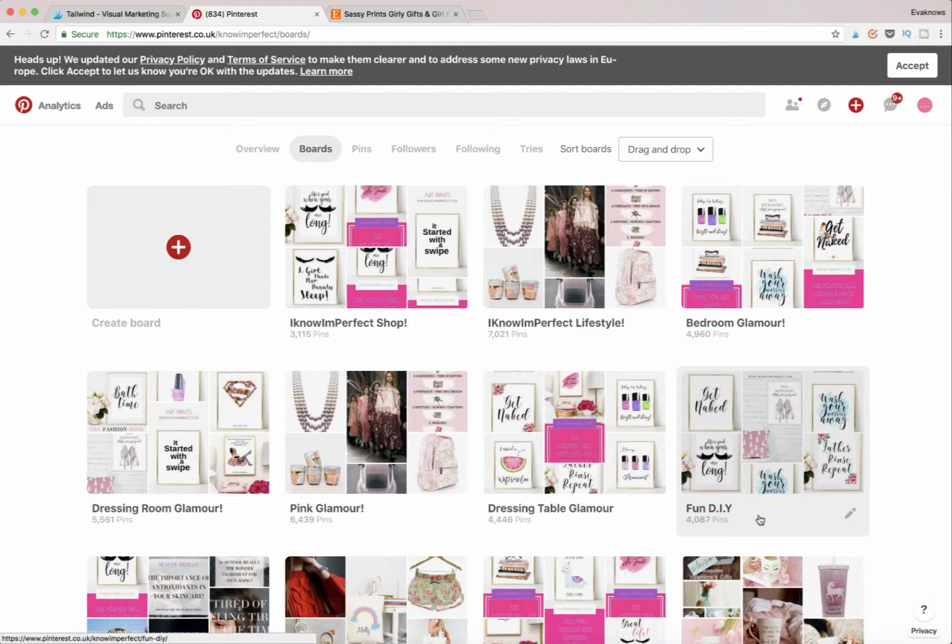But if you're not using a pinning program but you want to take Pinterest really seriously, then I definitely suggest you look at and use Tailwind, because it literally has just made driving traffic to my Etsy shop and indeed my blog as well, that's how I drive most of my traffic to my blog, so much easier. It's so quick to set up, it's so easy to set up, and it just makes, like I said, bringing an audience to whatever you're selling just so much easier.